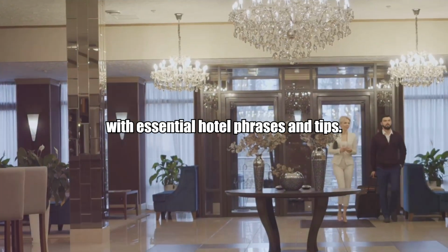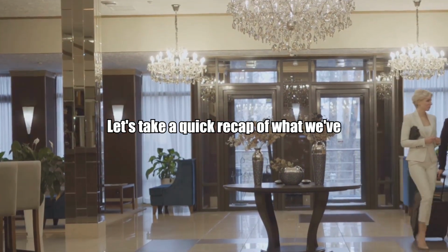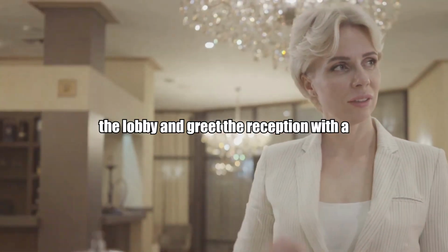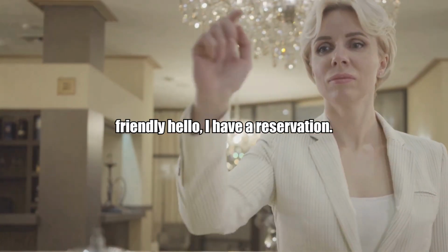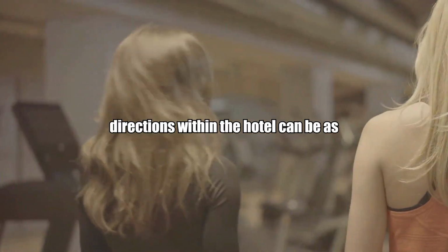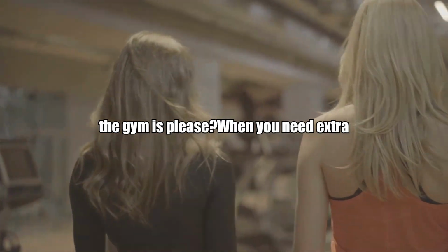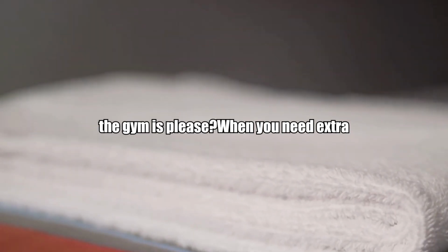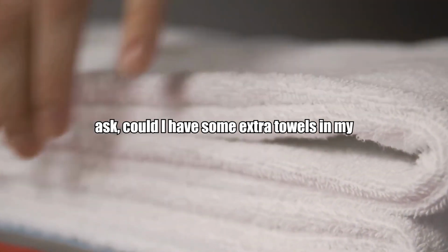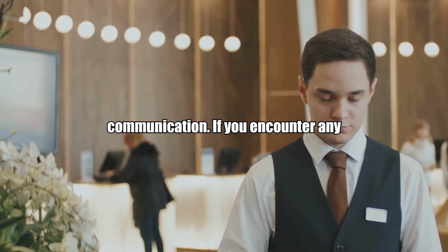Now you're equipped with essential hotel phrases and tips. Let's take a quick recap of what we've covered. From the moment you step into the lobby and greet the reception with a friendly, "Hello, I have a reservation," you're on your way. Remember, asking for directions within the hotel can be as simple as saying, "Can you show me where the gym is, please?" When you need extra towels or toiletries, don't hesitate to ask, "Could I have some extra towels in my room?" It's all about clear and polite communication.